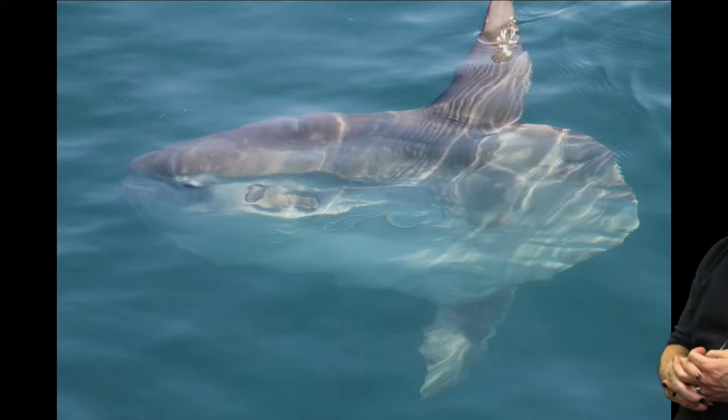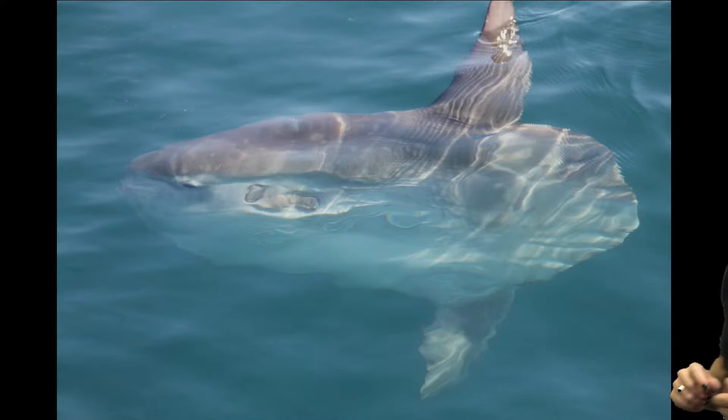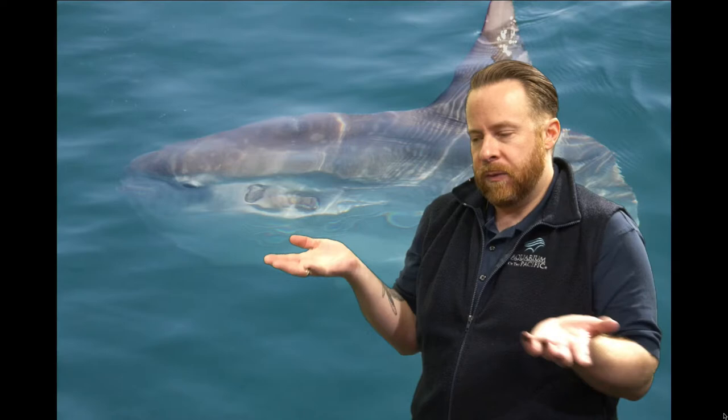Here's a mola out in the open ocean that we saw during a whale watch. So we can see their top fin, their bottom fin, and their almost tail. And the cool thing about molas is their skin, at least besides their fins and swimming, is their skin is very different. Other fish have scales.